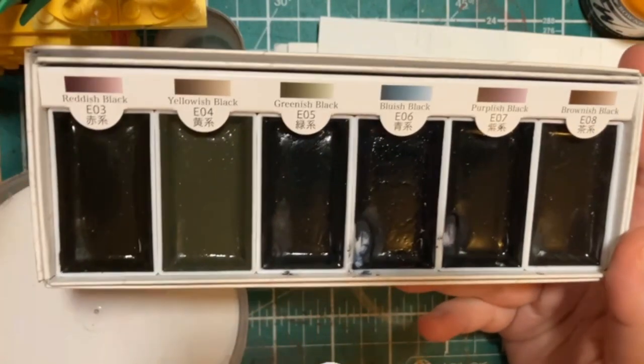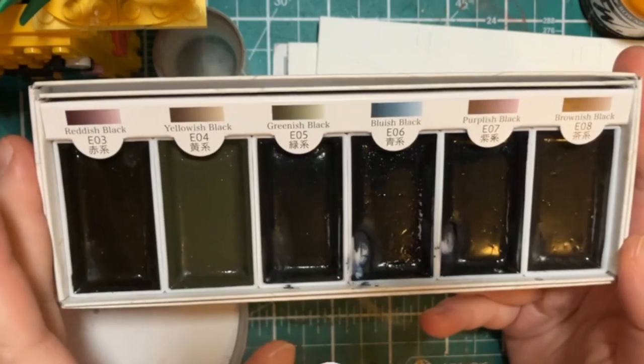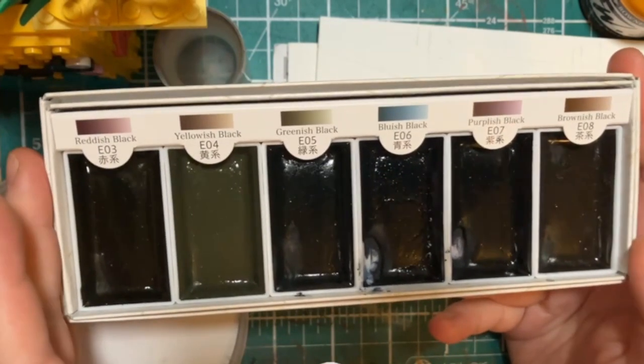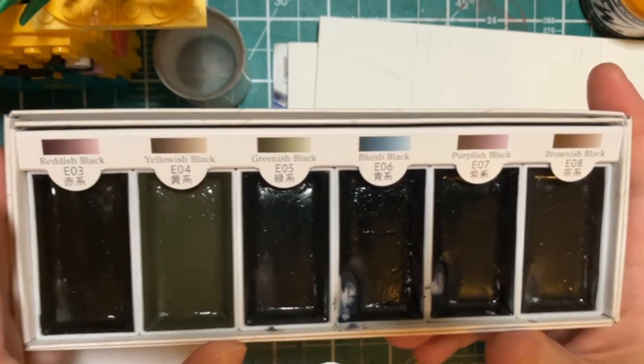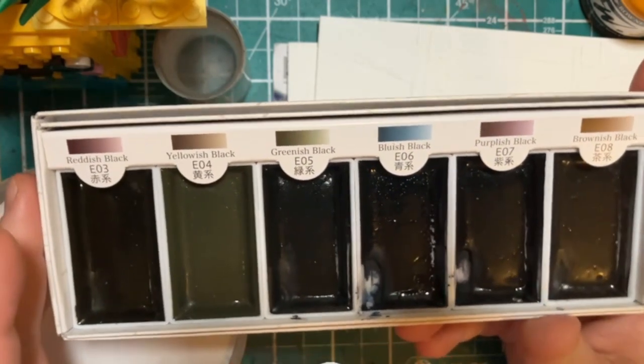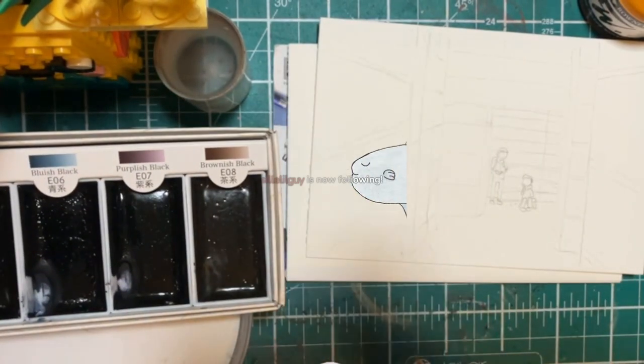A lovely, lovely little set of very dark, very muted colors. I used this quite a bit last May when I was doing all that Hollow Knight art. And it was a lot of fun in conjunction with a set of pastel.